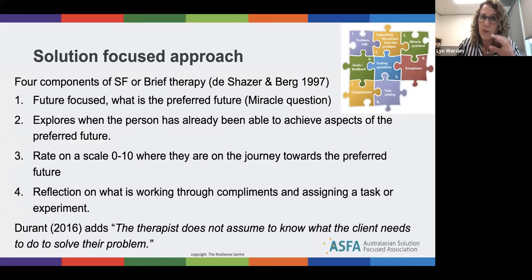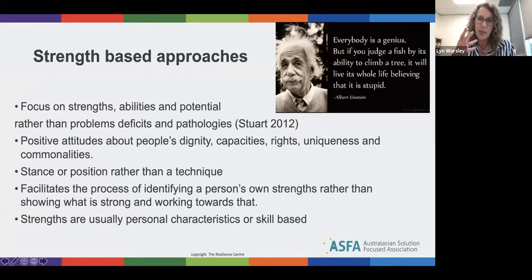So when we start looking at those four aspects, we can then look at the difference between a solution-focused and a strengths approach. So again, we've got another theory or technique. The strengths approach looks at focusing on strengths and abilities rather than problems and difficulties. It has positive attitudes around people's capacities and dignities. It has a stance or a position rather than a technique. So your stance is that you are watching and admiring and respecting and having a positive attitude towards someone's position.